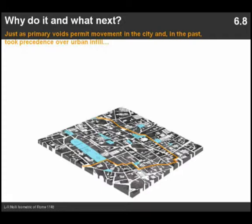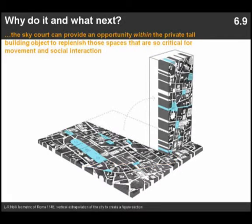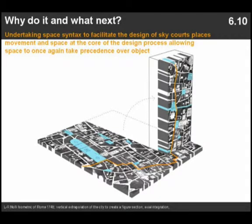And if not on the ground, in the sky, just as primary voids permit movement in the city and in the past took precedence over urban infill, the sky court can provide an opportunity within the private tall building object to replenish those spaces that are so critical for movement and social interaction. Undertaking space syntax to facilitate the design of sky courts places movement and space at the core of the design process, allowing space to once again take precedence over object.